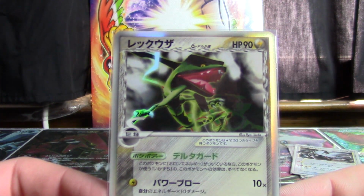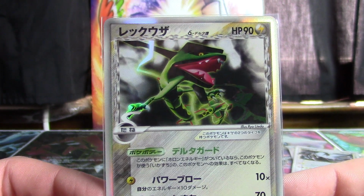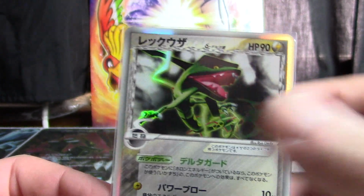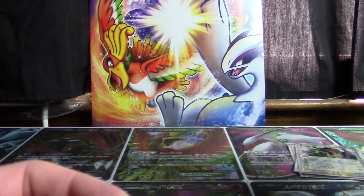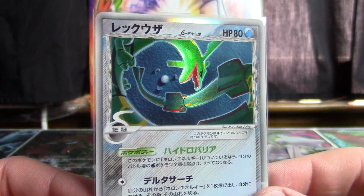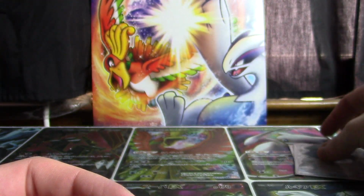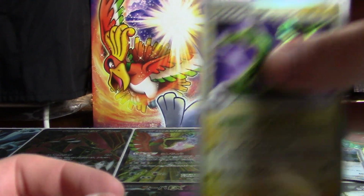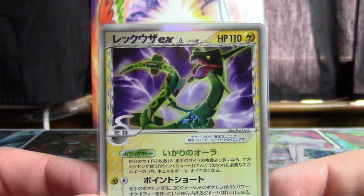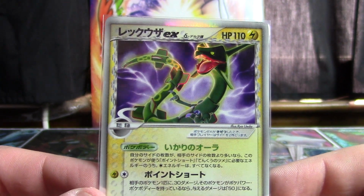Got a Delta Species Rayquaza holographic card this time from Holon Research Tower. And here's another one from Holon Phantom. This time it's a water type. You'll see a couple more types coming forward as well. Here's another electric type Rayquaza. This time it's another old school EX from Furthest Ends of Offense and Defense.